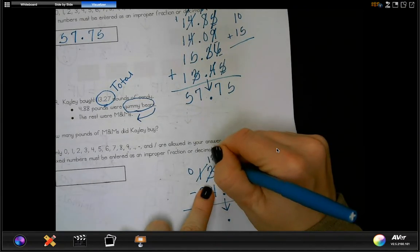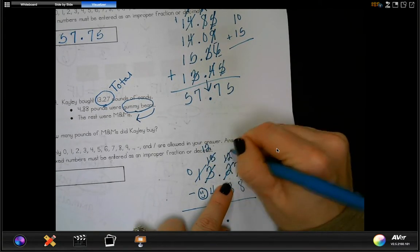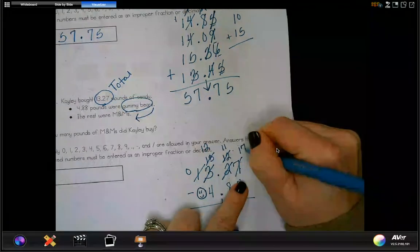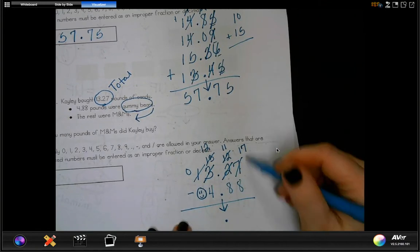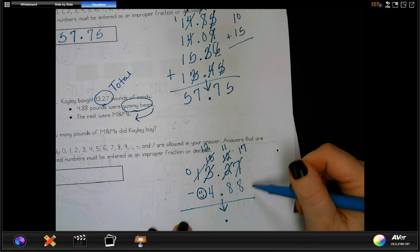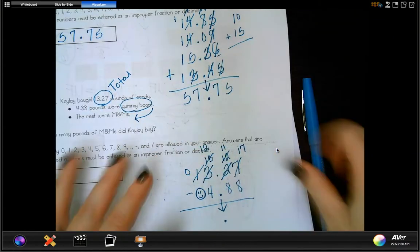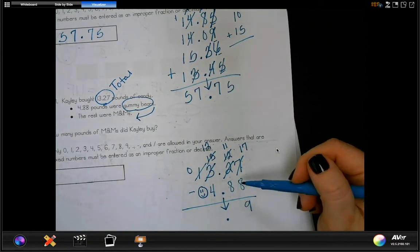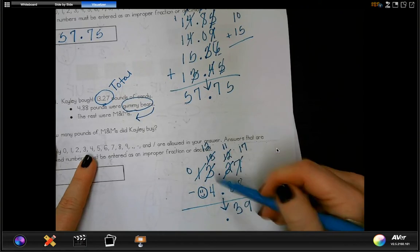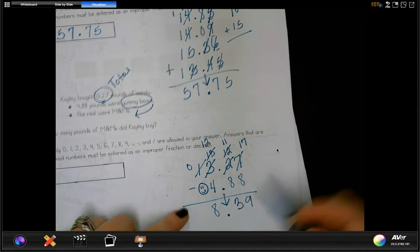The 3 becomes a 13. The 13 becomes a 12. This 2 becomes a 12. 12 becomes an 11, and this 7 becomes a 17. We've been over this a bunch of times in class on why we're making the numbers look the way that we are, okay? And then we're going to subtract from here. So 17 minus 8. You can always count on if you need to. So 8, 9, 10, 11, 12, 13, 14, 15, 16, 17. That would be 9. Okay, then we're going to do 11 minus 8. Again, you can count on if you need to. 8, 9, 10, 11, that gives you 3. 12 minus 4 gives us 8. And then 0 minus 0, of course, they cancel each other out. That would be nothing. So this is our final answer.